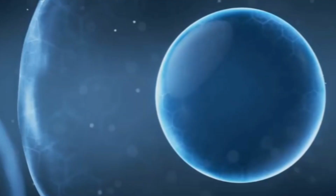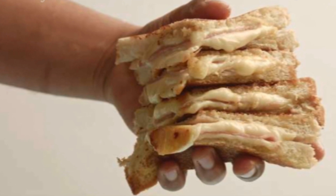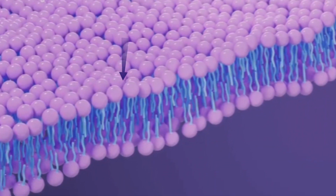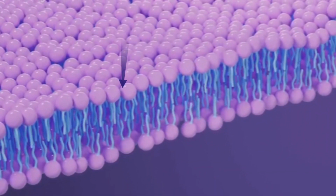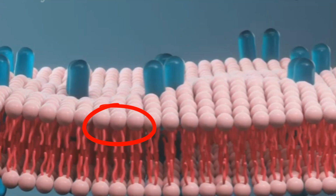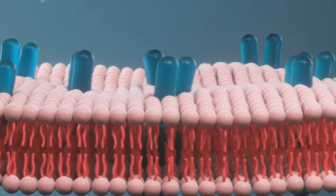Imagine a sandwich with two slices of bread and some filling in between. The bread slices represent the hydrophilic, or water-loving, heads of the phospholipids, while the filling represents their hydrophobic, or water-fearing, tails. These tails face inward, away from the watery environments inside and outside the cell, creating a stable barrier.